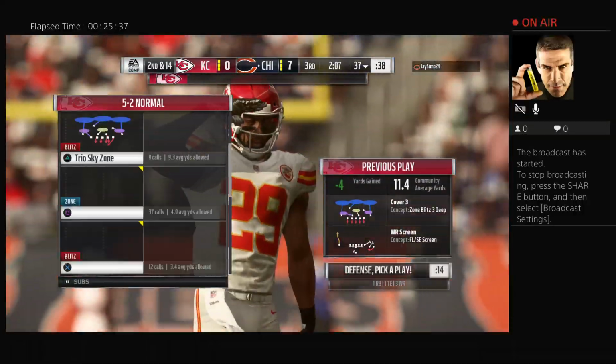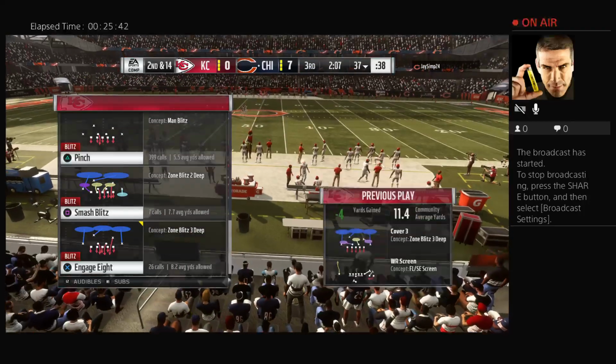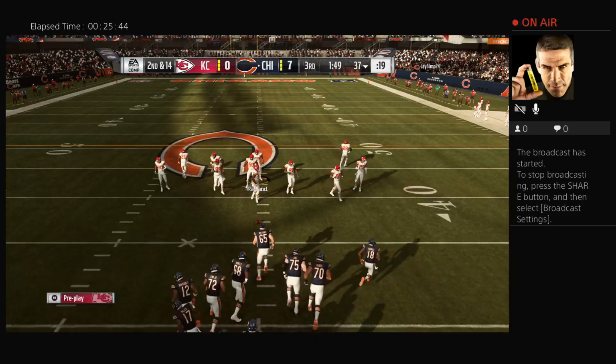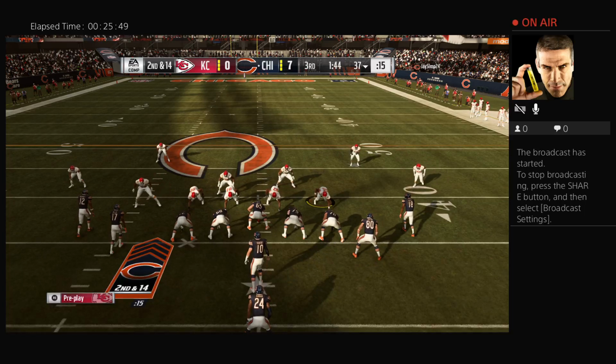It's a loss of 4 there, bringing up 2nd down. So they had the big loss on that 1st down pass play and facing a 2nd and long.